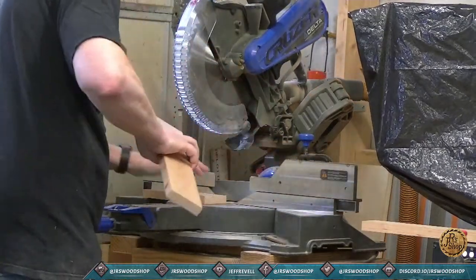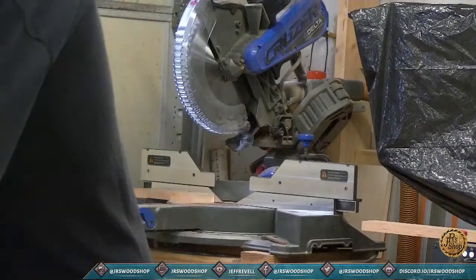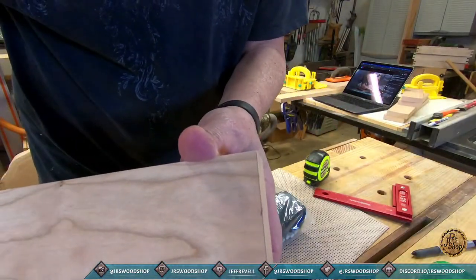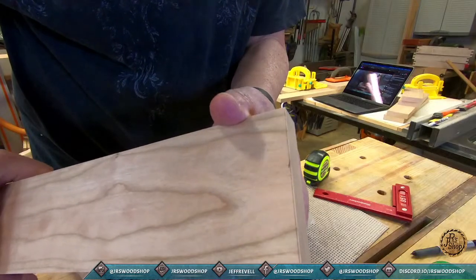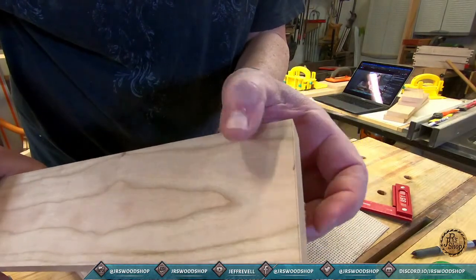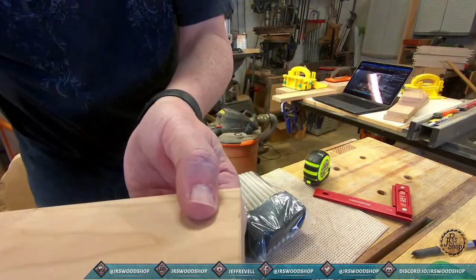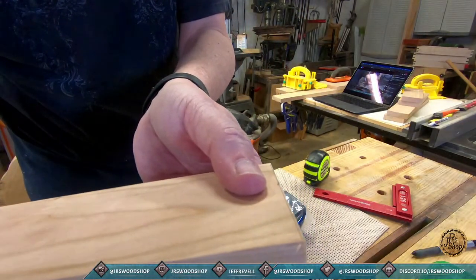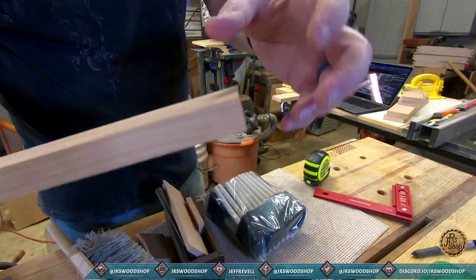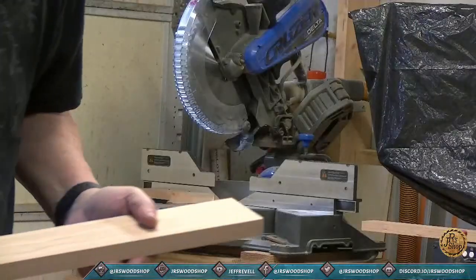All right, so let me show you something real quick. Here's a quick little tip for you. I'm going to try to show you. I missed my line by a 32nd of an inch. I don't even know if you can see that. It's really, really close right there. But I missed that line just a tiny bit on the edge here. So the fastest way I found to try to trim that off, this is my little trick.